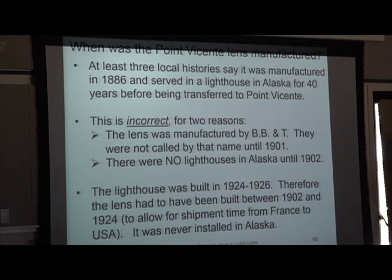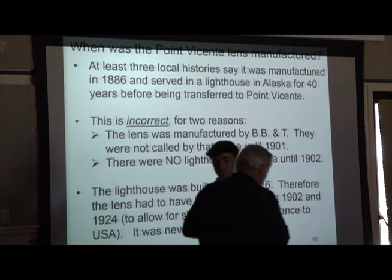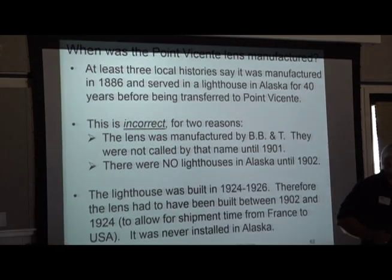Also, we know that there were no lighthouses in Alaska until the year 1902, so it could not have spent 40 years in Alaska. Also, our lighthouse here was built 1924 to 1926, which means that the lens would have had to have been built between 1902 and 1924, which means it would have never been in Alaska. So if anyone tells you about Alaska, just say that's not true. Okay. So myths debunked, huh?